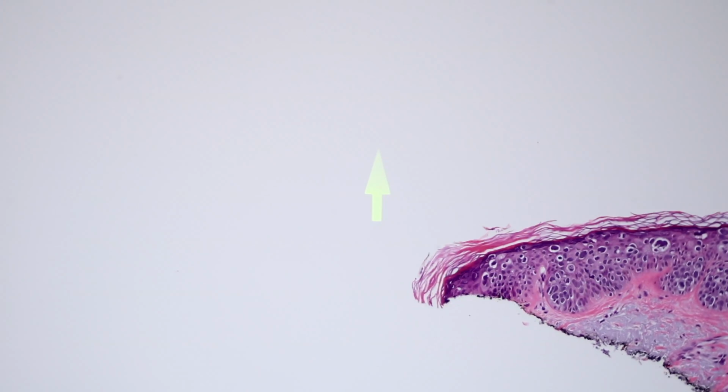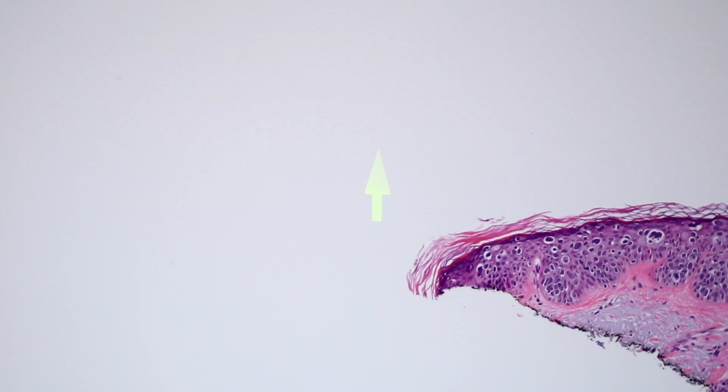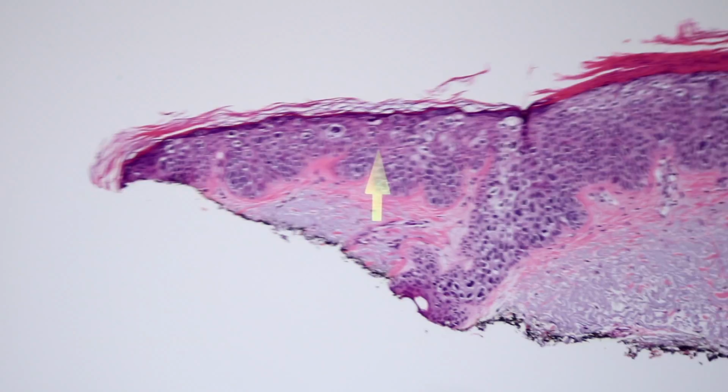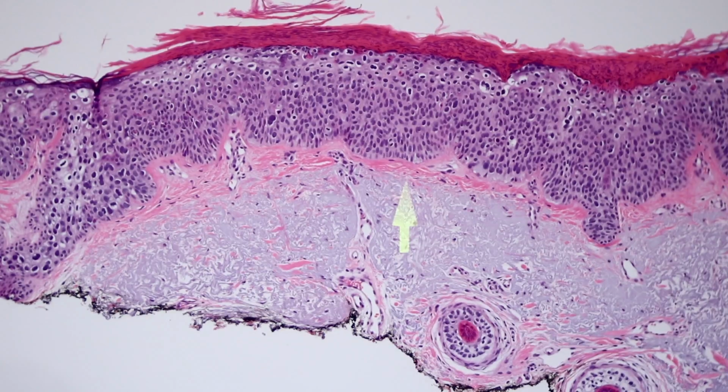So if you only had this on a biopsy, you may want to do a stain to make sure it wasn't melanoma, or if you were in the groin or the nipple, you could think about Paget's. But if you see this, I feel like I don't need immunostains there. I know that this is squamous cell carcinoma in situ because of that full thickness atypia right here.